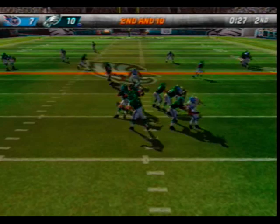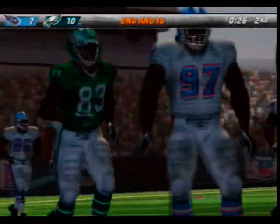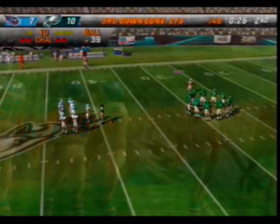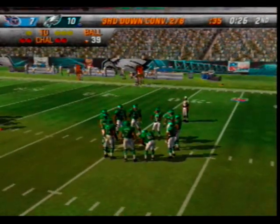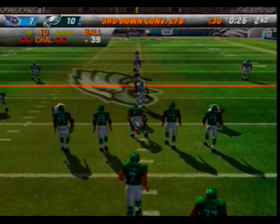Dropping back. Gets rid of it. And he dropped it. And there's not one wide receiver who can ever claim that he's never dropped a pass. It's just part of the game. Third and 10. Ball on the 39-yard line.